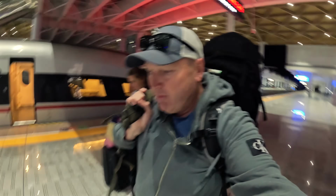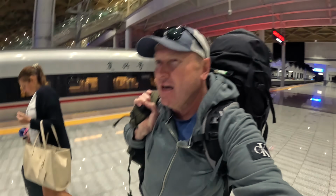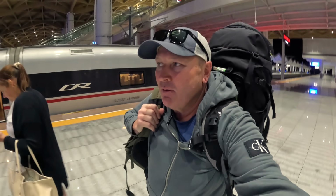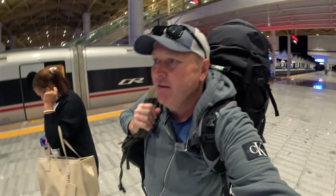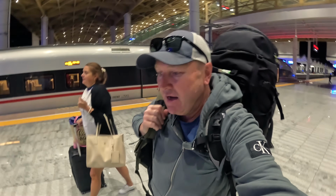So we're going to head off and jump into a taxi now and head off to our accommodation just outside the national park. It's not far from the national park. It's about half an hour from this Zhangjiajie West Railway Station, if that's how you say it. So we're going to jump in a taxi and head towards the town right now.